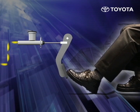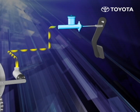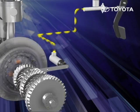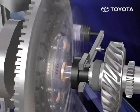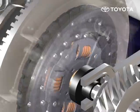When the clutch pedal is pressed, the hydraulic pressure created in the master cylinder is transferred to the release cylinder, retracting the clutch cover from the clutch disc, thus decoupling the engine's power from the transmission.